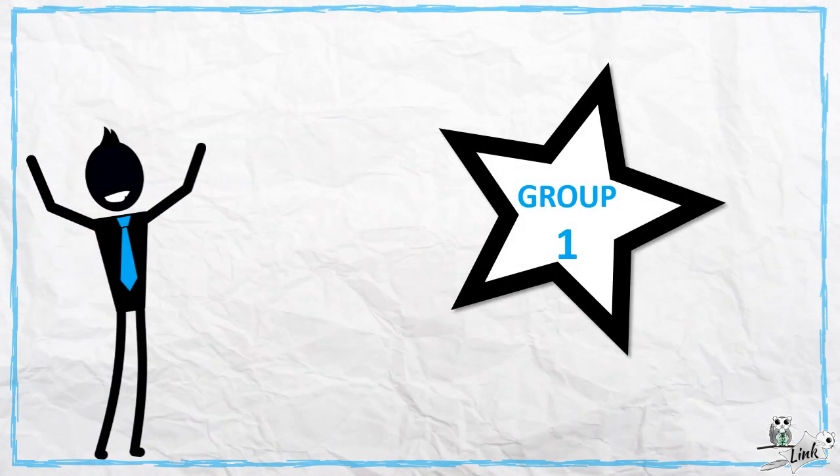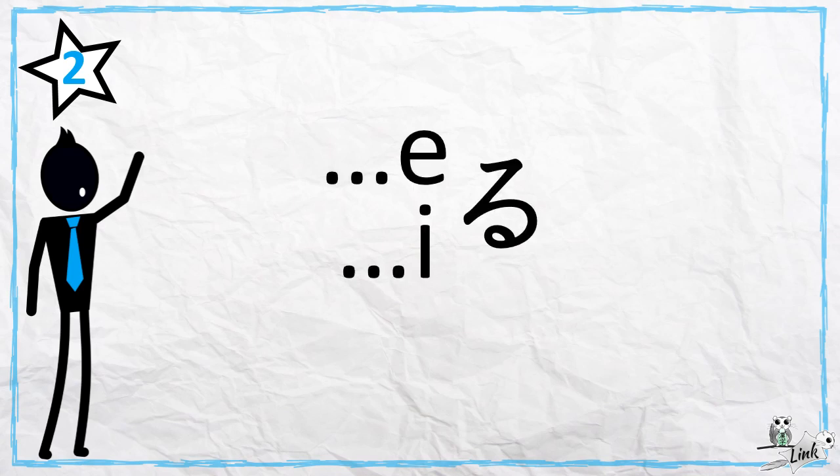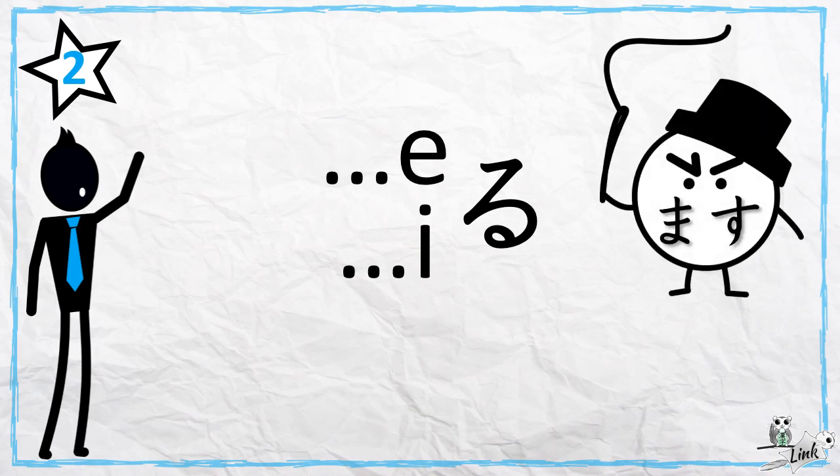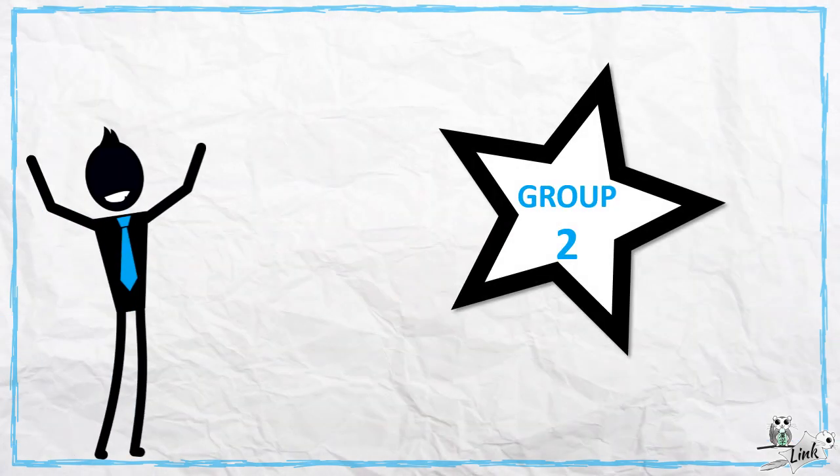Okay, that's it for group 1. The good news is that you did the most difficult part. Group 2 verbs are much easier. As you know, they always end with ru, with a e or e ending syllable before. Well, this ru is very weak, because anytime we want to conjugate a group 2 verb, it just disappears. Just try with the verb miru, to look. I take out the ru and put mas instead. That's it! Miru becomes mimas. We're done with group 2.